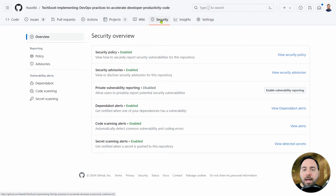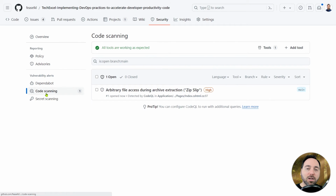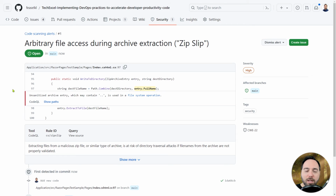To do so, I'll navigate to the Security tab. On here, I can see 3 items in the Vulnerability Alerts section: Dependabot, Code Scanning, and Secret Scanning. It looks like the Dependabot and Secret Scanning don't have anything, but we do see 1 item in Code Scanning, so let's take a look. Inside here, I can see a high alert for arbitrary file access during archive extraction, something that is colloquially referred to as zip slip. Let's drill in and see what we can learn.